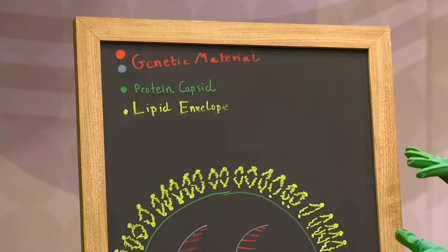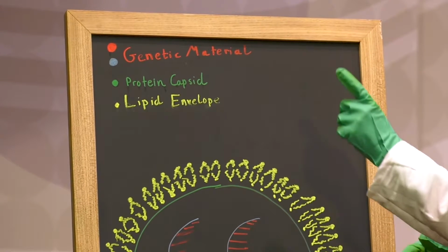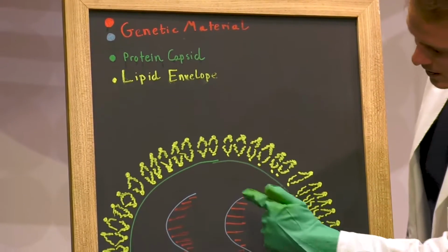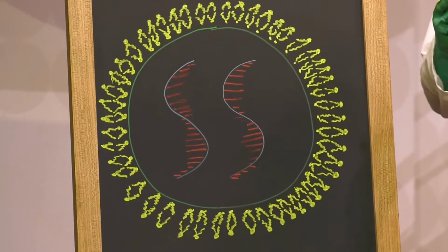So now that we've gotten that out of the way, we're going to talk a little bit about what viruses are made of. There are two main components and sometimes a third. The two main components to start are genetic material and protein capsids. So the genetic material is right here, represented in red and blue. In the case of SARS-CoV-2, the genetic material is single-stranded RNA.